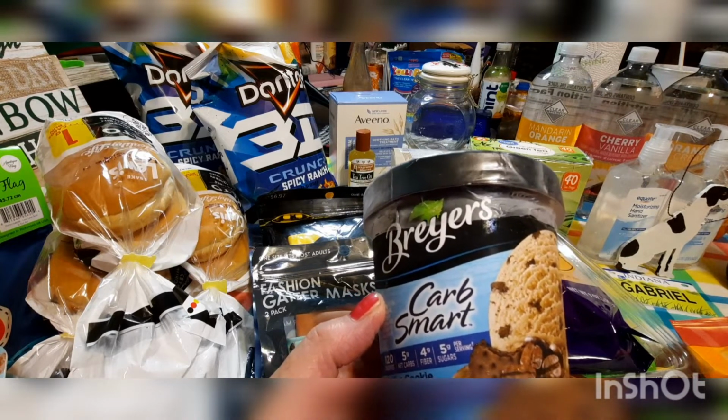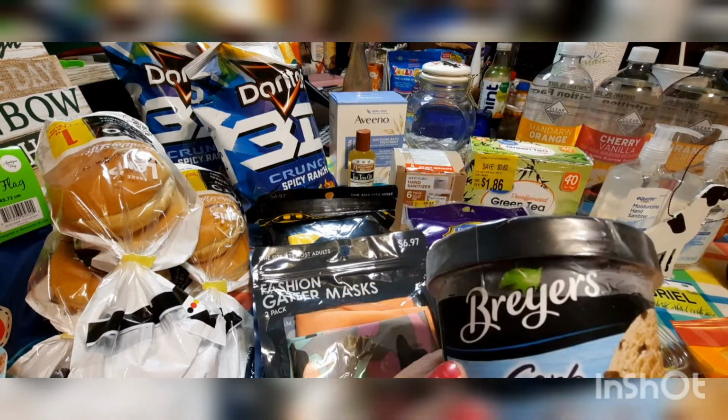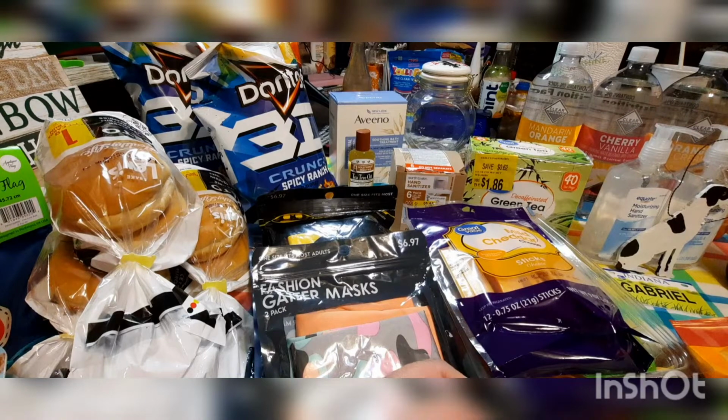The only chocolate mint that I ever really liked was the silver dollar bars, I think is what they were called, from Schwan's. I love those. And I like the Girl Scout cookies, the chocolate grasshopper. So, anyway, we're going to have to get that in the freezer.